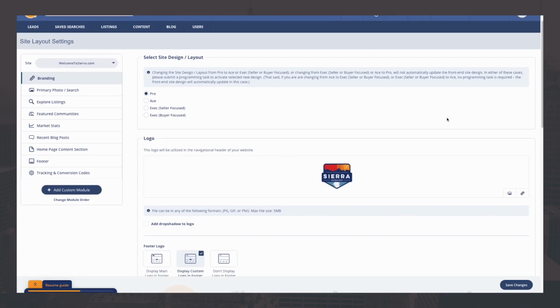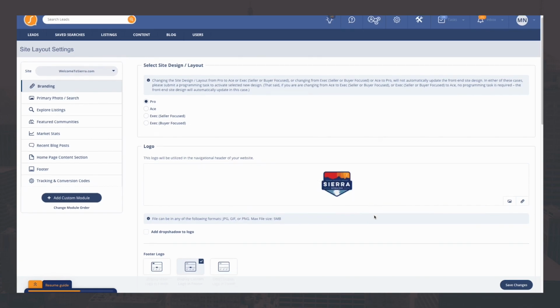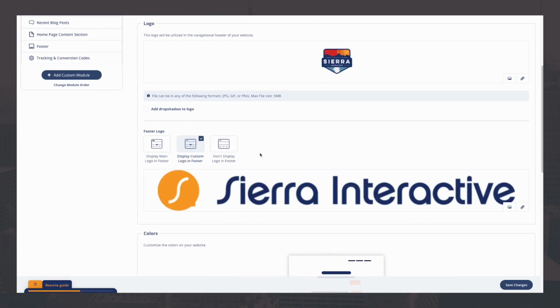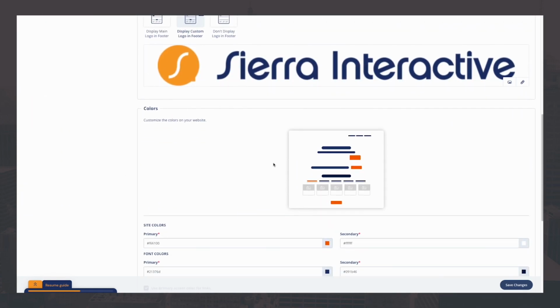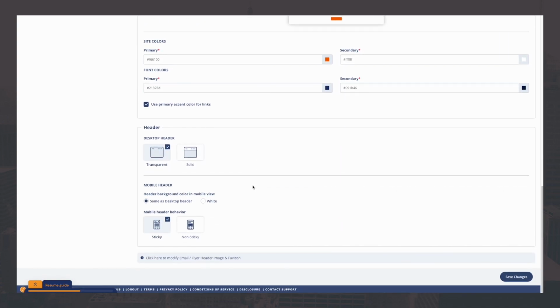Okay, let's get into the meat and potatoes of the actual site. You have a couple of different site layouts that you can choose from. They have several templates in here that are pretty nice that you don't have to do very much. You just upload your logo, set your font colors and the site colors for your branding, and then basically just save changes and click and go.